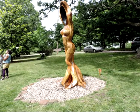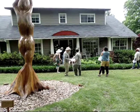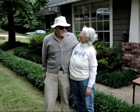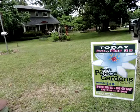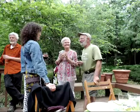Okay, we're over at another home, and it has a statue there, it has a name, The Spirit of the She Tree by John Sewell. Don't know John, I guess, but masterwork in wood. And see a couple of angles of that, and around back, there's a lot of gardening going on. But here's John Rule with Gladys Tiffany, and she was working the table there at the front door for that particular home.